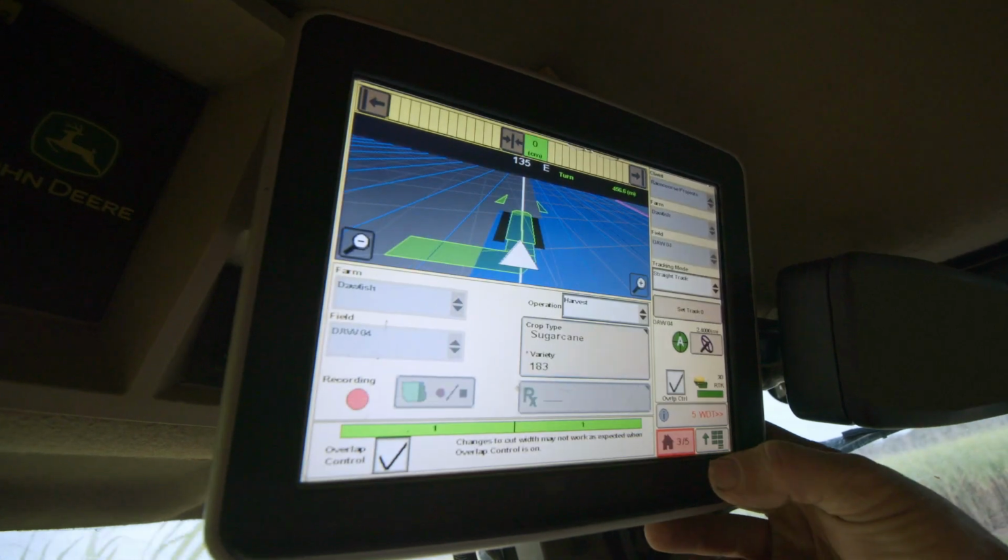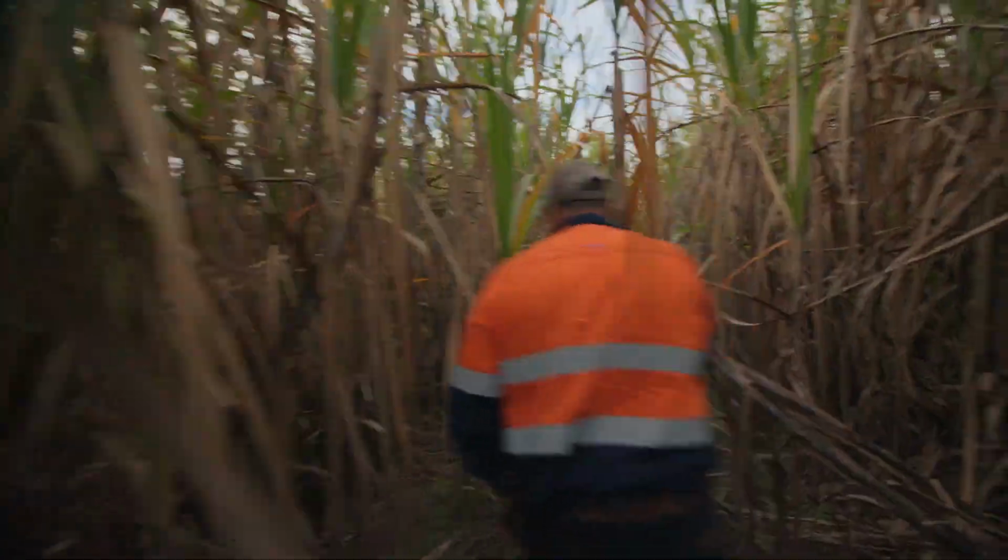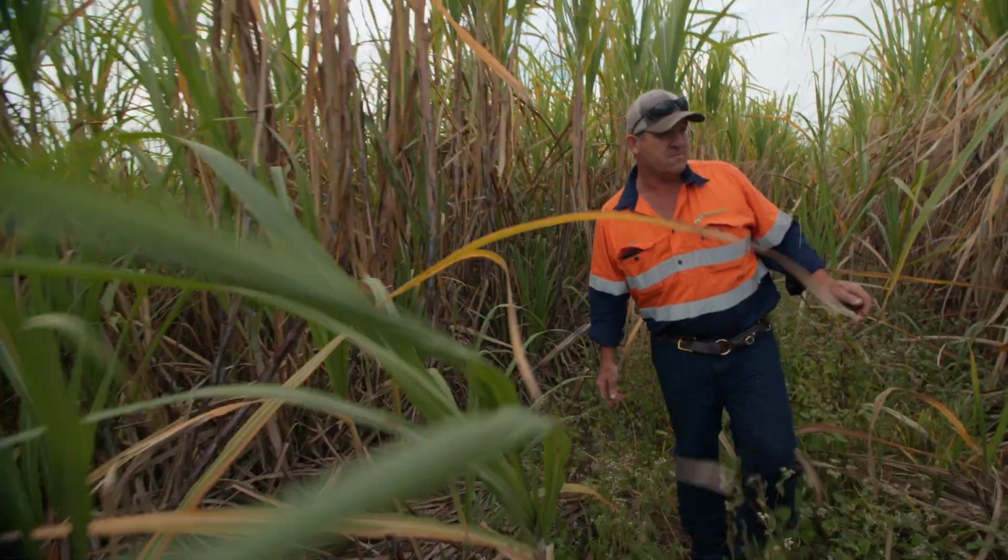All our tractors run on GPS, like all our operators rely on it, and we need them to rely on it for controlled traffic. We're trying to minimise the impact that we're doing on our land to get the best out of it.